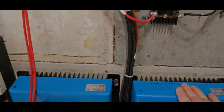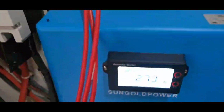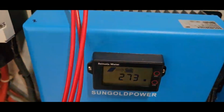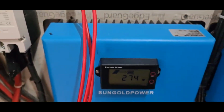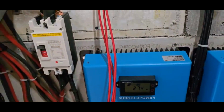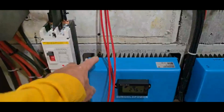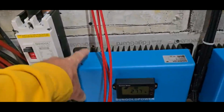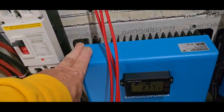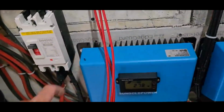Anyway, this is the one that has 6 panels on it. This one has 8. This one has 8. So like I said, when the sun's out, that 273 will jump up to a lot. Well, this one can go as high as 8 times 550 watts, which is what each one of these is hooked up to. I think it's 4,800 watts is the max that I pump into this. This will take 5,200 watts and 250 volts.